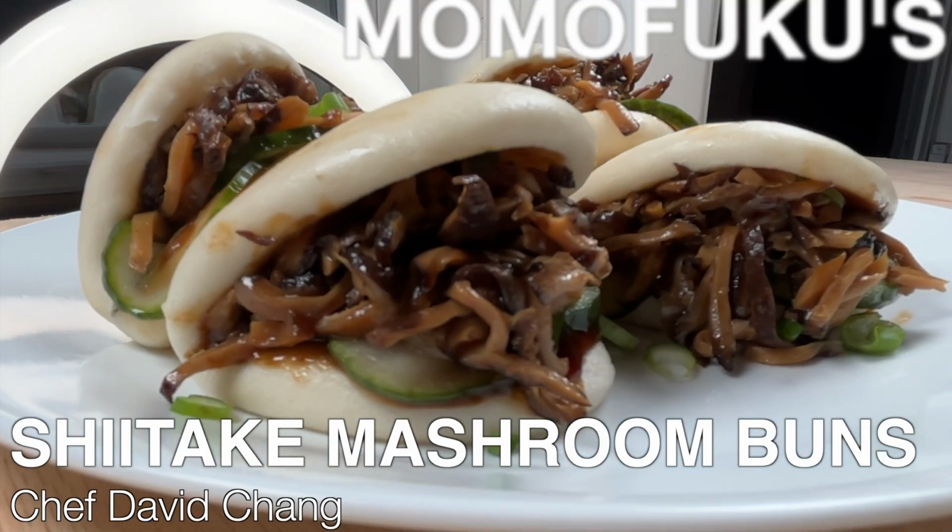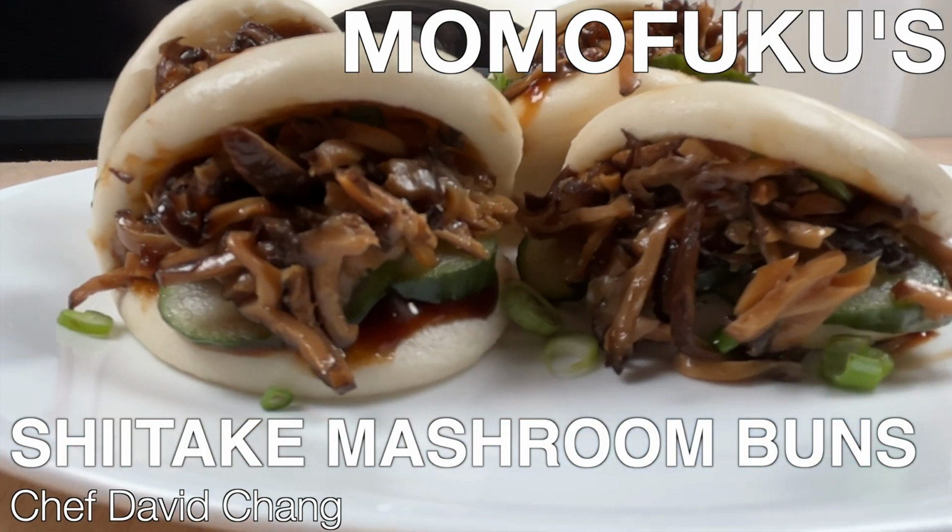Shiitake mushroom buns. Today we're trying these mushroom steamed dough pockets from Chef David Chang's Momofuku.